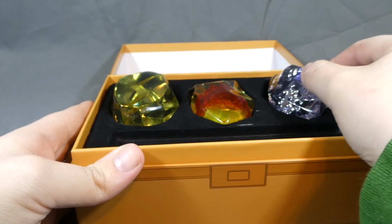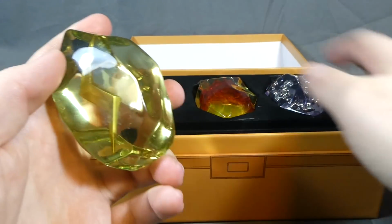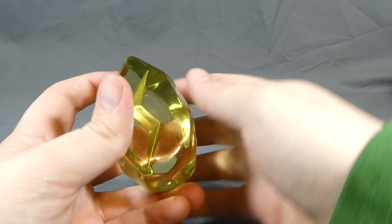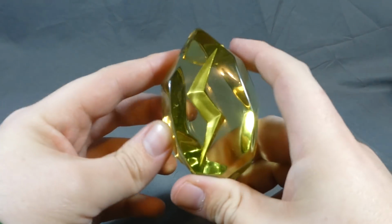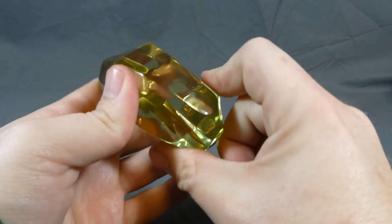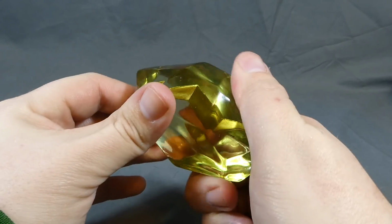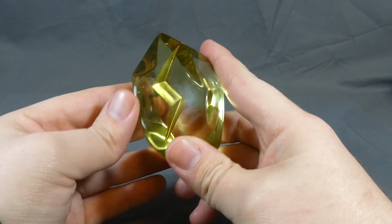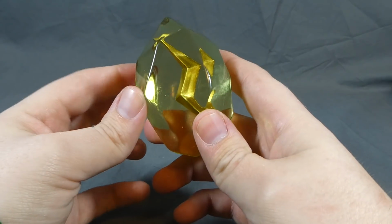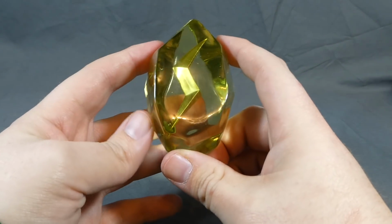But, anywho, these are actually pretty cool. I kind of push this aside just for now. Here is the Thunderstone, and they definitely look very nice, and they feel pretty nice too. It's definitely not glass. I'm pretty sure this is just a resin, but they do look nice. They certainly look really nice. I will give them that, and they are pretty accurate to the ones in the series, I believe.